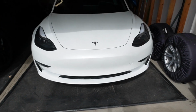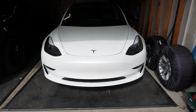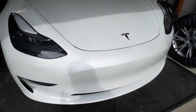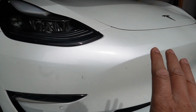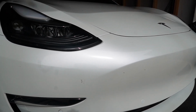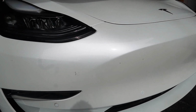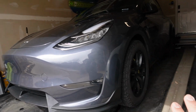Alright, let's start from the Model 3 first, because I had this car longer and the PPF was installed 4 years ago, and as you can see the damages are a lot better visible on the Model 3 because it's a white car. Some of these damages have already been there since I think the second year. I did a 2 year video before, but now it's almost 2 years later. It's a little more damage, and I drove both of these cars all the way from California to Colorado.